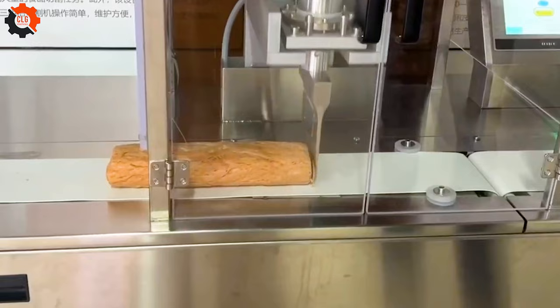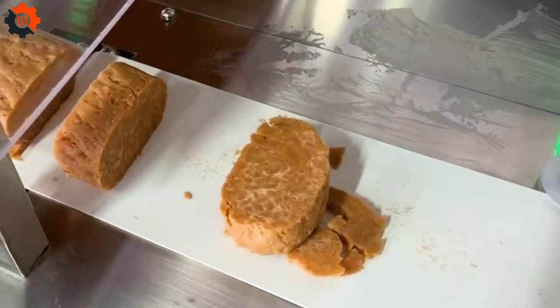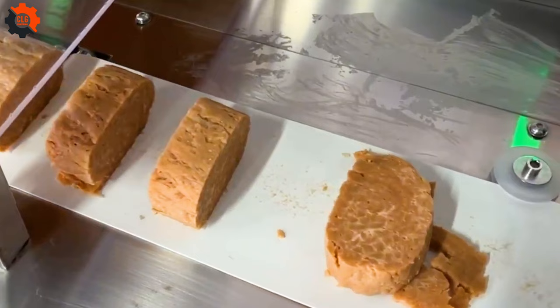The ultrasonic cutting machine is designed specifically for slicing synthetic meat. It's efficient and perfect for modern food processing needs.